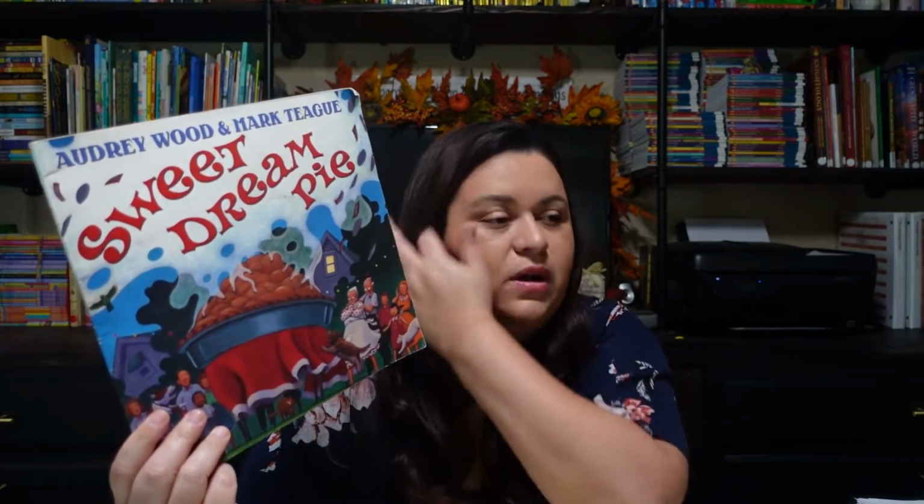Now this next one is not really fall, November, or Thanksgiving-y, but it's called Sweet Dream Pie. I added this one in just because it talks about people gathering together and making a pie. That's how this one ended up in our November books. This is a really old book. I've had it probably about 20 years, before I even had children, and I just really love this story.